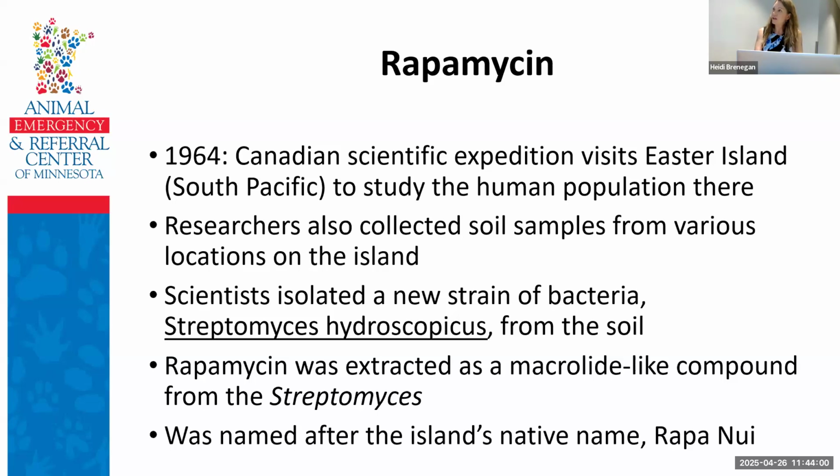So what is rapamycin? I had not even heard of this drug 2 years ago. So in 1964, there was a Canadian scientific expedition to this really remote island in the South Pacific called Rapa Nui, which is also called Easter Island. And their primary goal, I believe, was to actually study the human population on this island. And they were thinking it would be kind of a homogeneous population where people all shared the same DNA, same genetics. And it turned out that was a false assumption because there actually had been some movement to the island, unfortunately, through slavery. So the population was more heterogeneous than they thought.